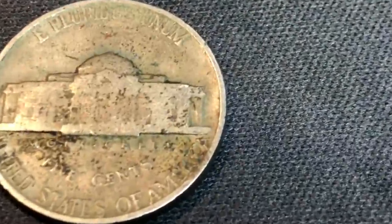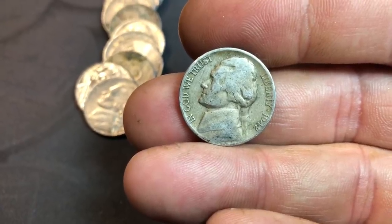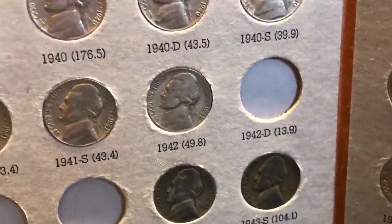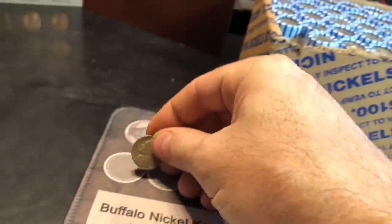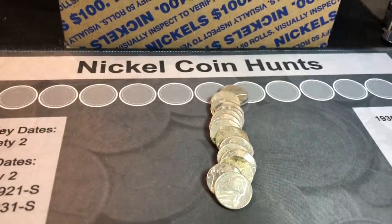Took a closer look, wiped it away. It's just damage. 42P, we already had that in the album, and if I'm looking at it, I believe mine might not be as nice as it, so it could be an upgrader. We'll check that at the end of the video. Either way, 1 roll, 1 find.